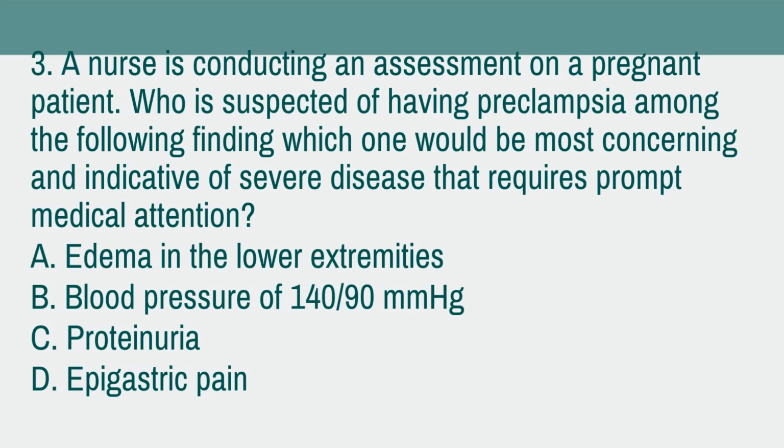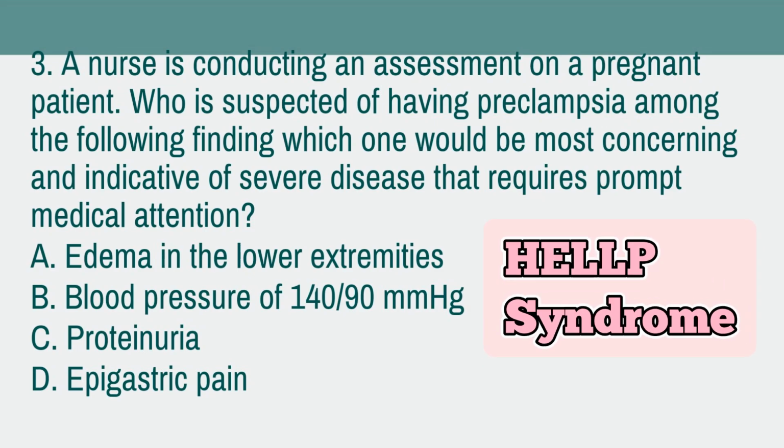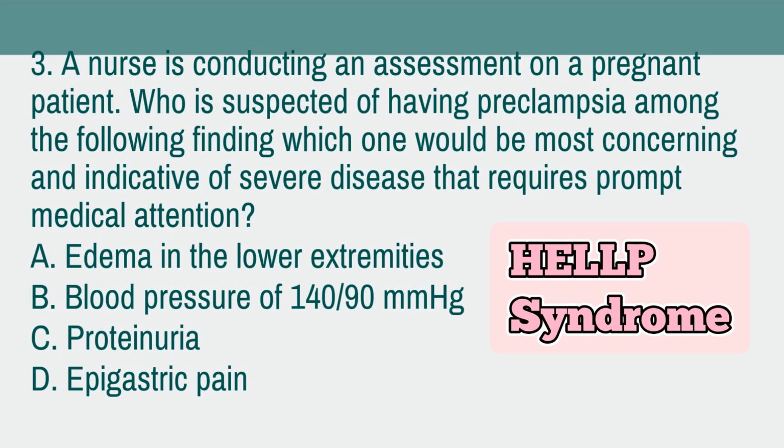Okay, let me see what is meant by HELLP syndrome. HELLP syndrome is nothing but hemolysis, elevated liver enzymes and low platelet count. Okay, so here H means hemolysis, E L means elevated liver enzymes, and L P means low platelet. So that is nothing but hemolysis, elevated liver enzymes and low platelet counts.